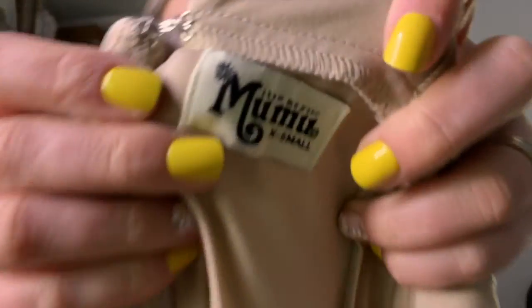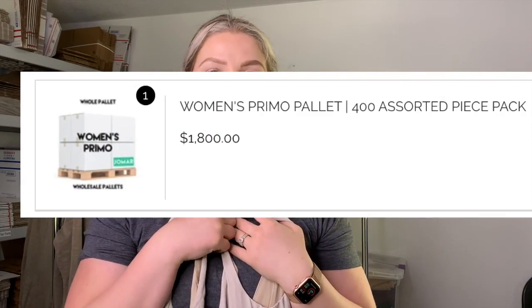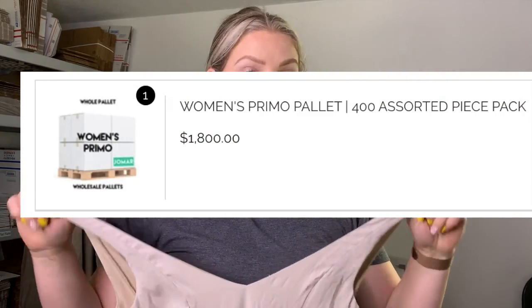This is going to give everything away. It is Show Me Your Moo. It's the bridal line and it is extra small, which means I got this palette, if you haven't guessed already, from Jomar Wholesale. They had recently talked about having this like primo palette. I'll post it right here, but I was so nervous about getting this palette.